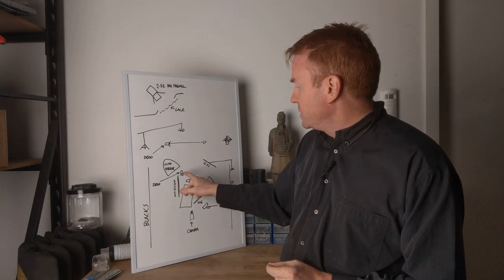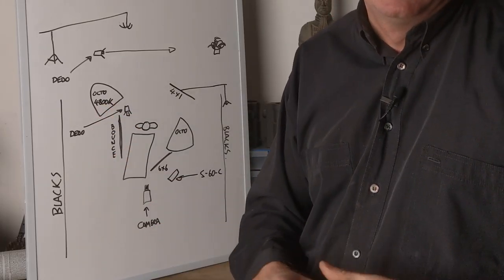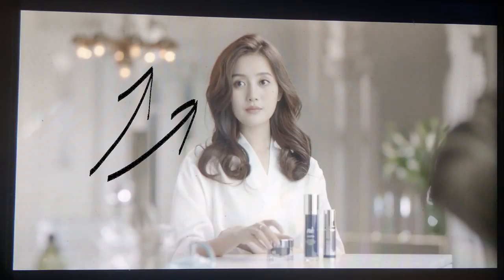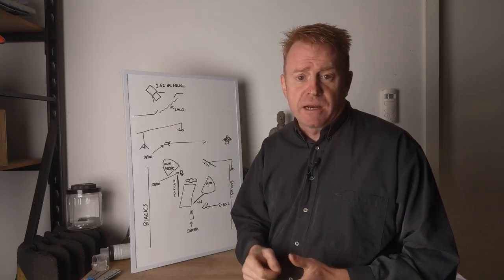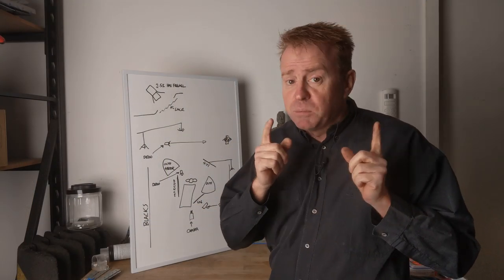Now on the opposite side, we had an Octadome, again, another Sky Panel Octadome. And we set that to 4,800 degrees Kelvin. And the reason we warmed it up is so that it looked like it was being motivated by the chandelier. Now into the last of the background elements, we've got our chandelier that's on a boom arm positioned where we want to put it. Again, art department supplied the chandeliers.